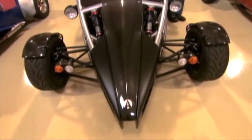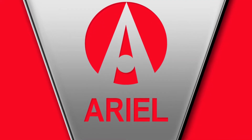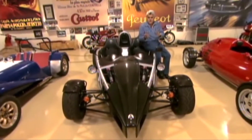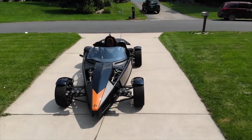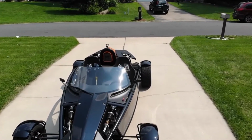The ARIEL Atom is a road-legal, high-performance sports car made by ARIEL Motor Company. This company manufactured 8 generations of this car. The ARIEL Atom features a prominently visible chassis with no roof or windows, open body, 2 seats. The suspension setup for the Atom was tuned by the engineers at Lotus.